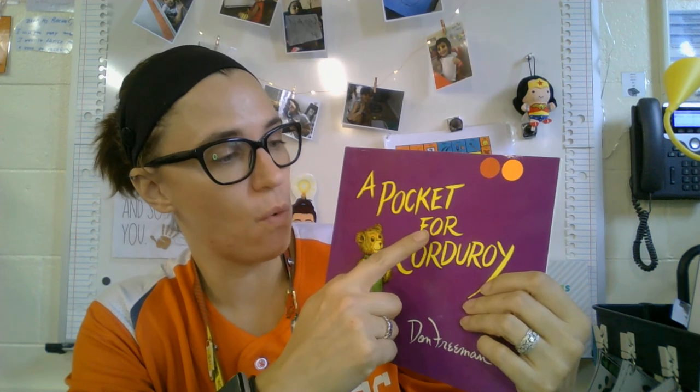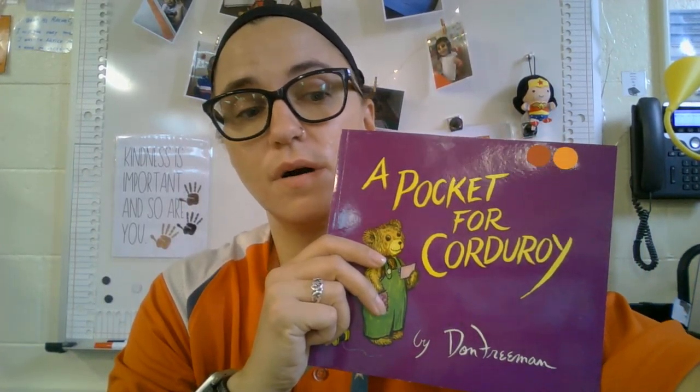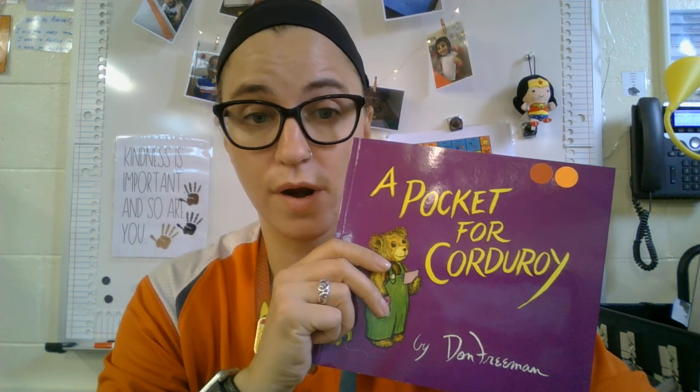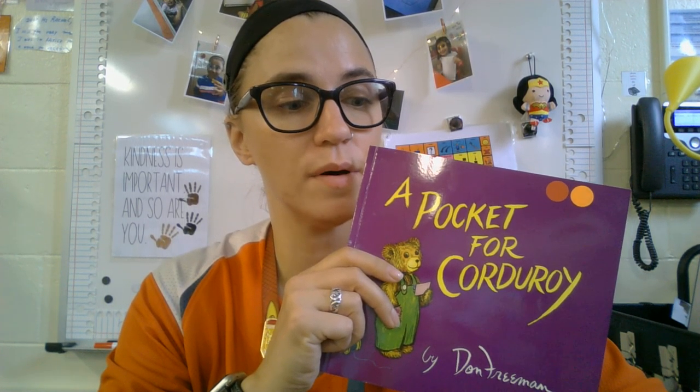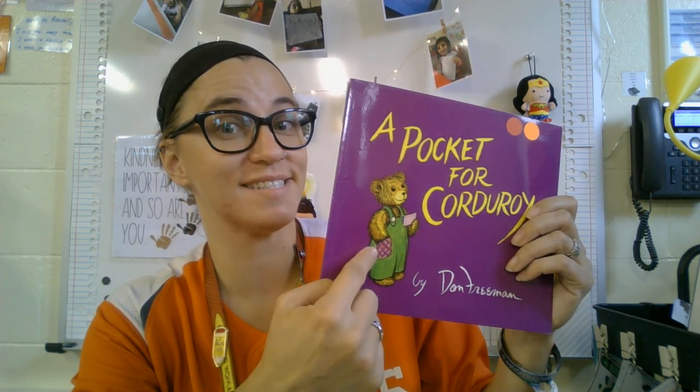Hi guys. The book we're going to read today is called A Pocket for Corduroy. That is the title of the book. Remember, the title of the book gives us a clue on what the book is about. So that means probably we are going to read about pockets.